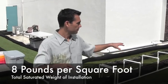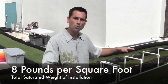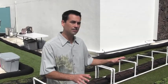The entire rooftop farm has a weight of 8 pounds per square foot, so it's extremely lightweight as well. Again, the system is ballasted, so at a later time, if the hospital wants to remove the farm roof, the entire thing could come off the roof.